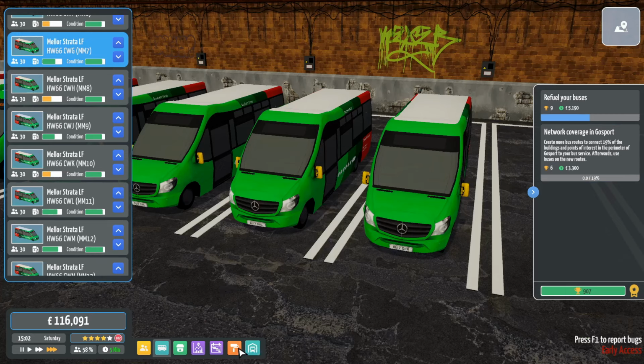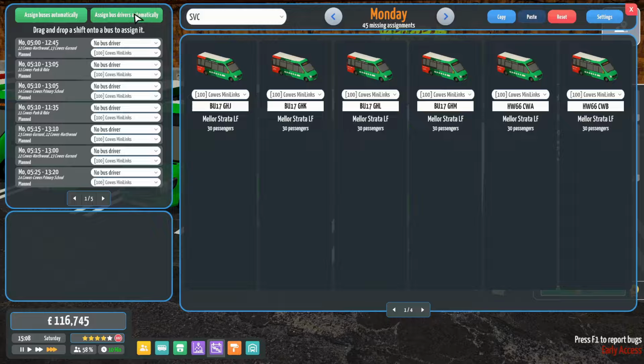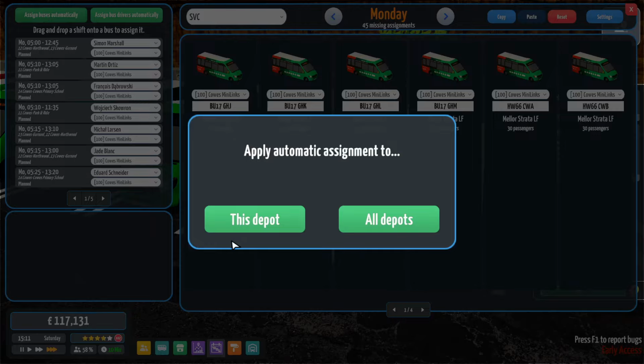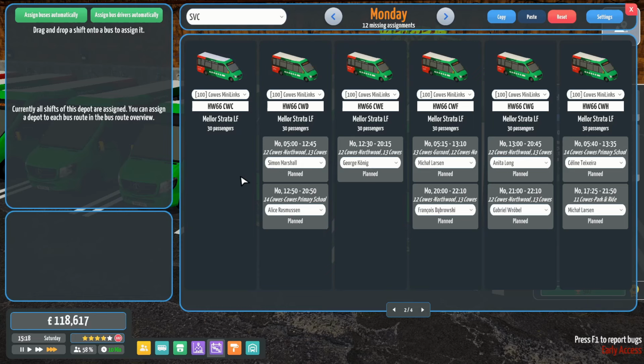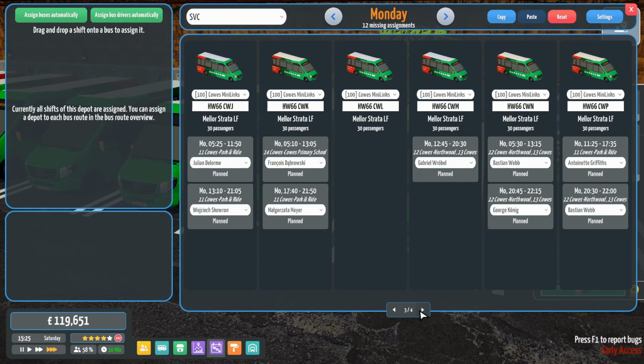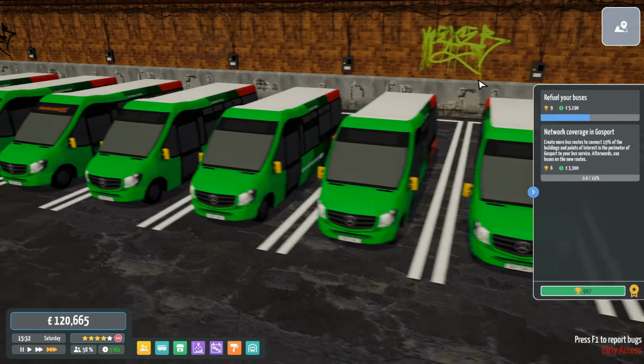I am, however, going to take a quick trip to Monday just to have a look. Will this go? It does. And there's a vehicle not doing anything. Oh, this game is so stupid. There's another one not doing anything. Oh well.